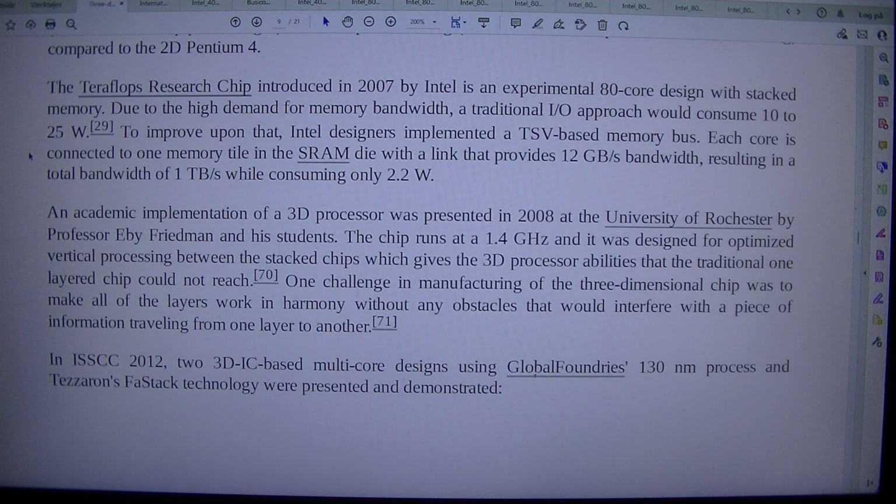An academic implementation of a 3D processor was presented in 2008 at the University of Rochester by Professor Eby Friedman and his students. The chip runs at 1.4 GHz and it was designed for optimized vertical processing between the stacked chips, which gives the 3D processor abilities that the traditional one-layered chip could not reach. One challenge in manufacturing of the 3-dimensional chip was to make all of the layers work in harmony without any obstacles that would interfere with a piece of information traveling from one layer to another.